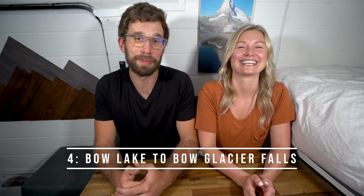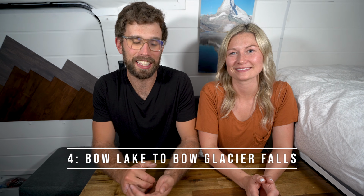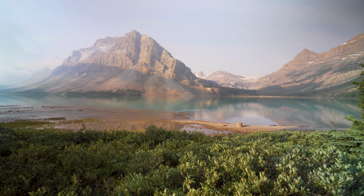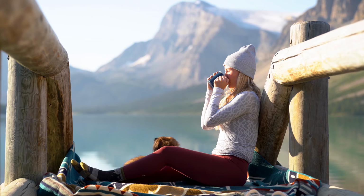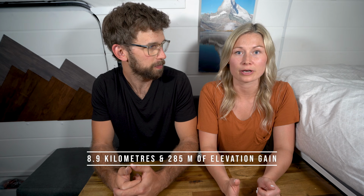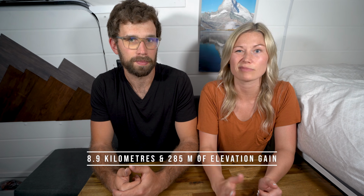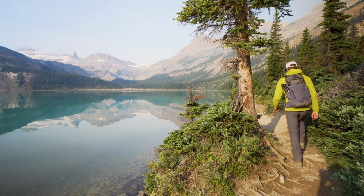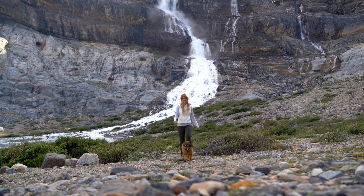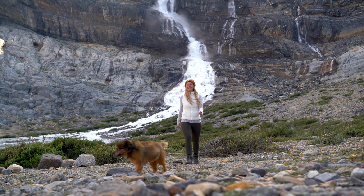Number 4 on the list is Bow Lake to Bow Glacier Falls. This hike is a little long, but the elevation gain isn't so bad. And Bow Lake is incredible. We wanted to put Bow Glacier Falls on here because if you're into waterfalls and you're up for an 8.9 kilometer hike with 285 meters of elevation gain, that's awesome. It's a great hike. But also if you just want to hike along the shore at Bow Lake, it's also wonderful. You can just go for as far as you want.